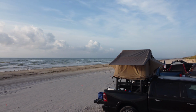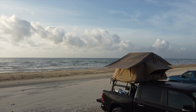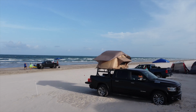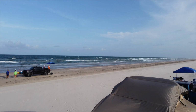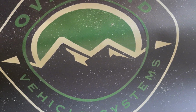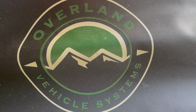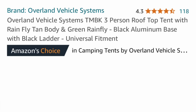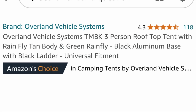If you've shopped around for rooftop tents lately, you know that finding one for less than $1,000 is not very common. Anytime I find a deal this nice, I approach it with caution and I spend a lot of time doing my research. Luckily, what I found was reassuring. Overland Vehicle Systems has been around for a while and has a pretty solid reputation in the camping and overlanding community. Tons of positive reviews on both Amazon and YouTube left me feeling confident with this purchase.